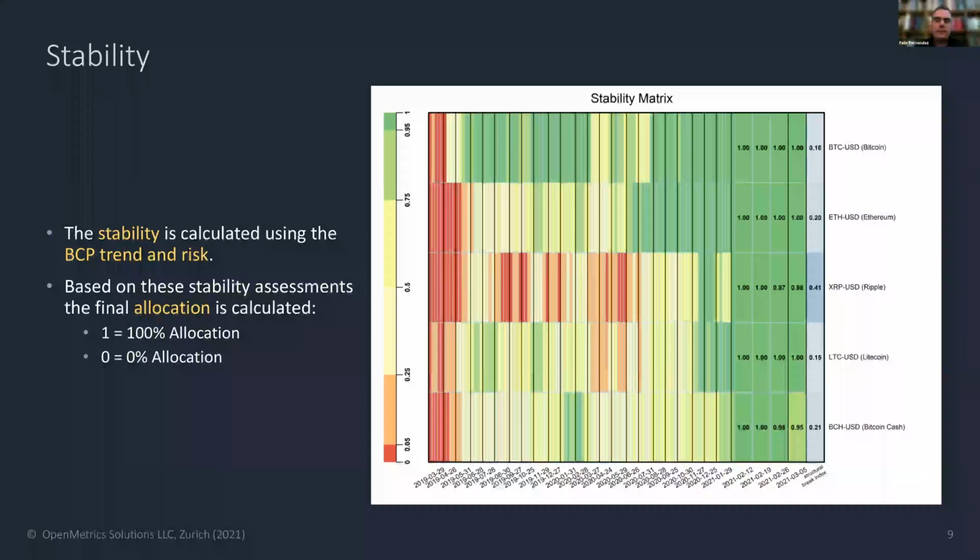And stability is basically a combination of 3 inputs. So one is trend, which all of you know probably. The second is volatility or risk, which all of you also know. But the third dimension is then information about a so-called structural break. And a structural break tells you when the dynamics of such a market change. And a good visualization is the stability matrix. The stability is nothing else than basically a standardized visual and numeric representation of what I said initially. So taking these 3 inputs and calculating information about the current status of the matrix.